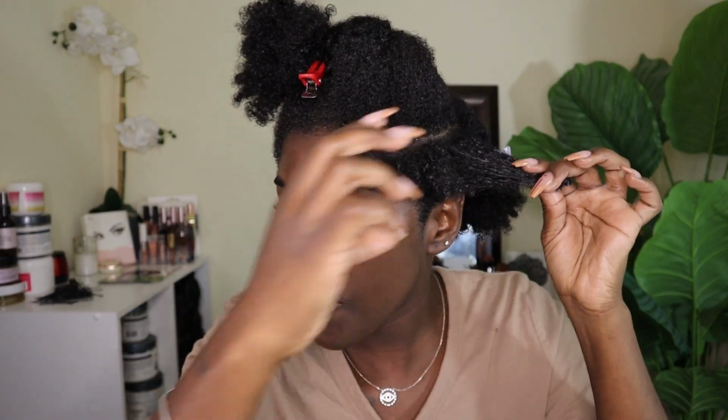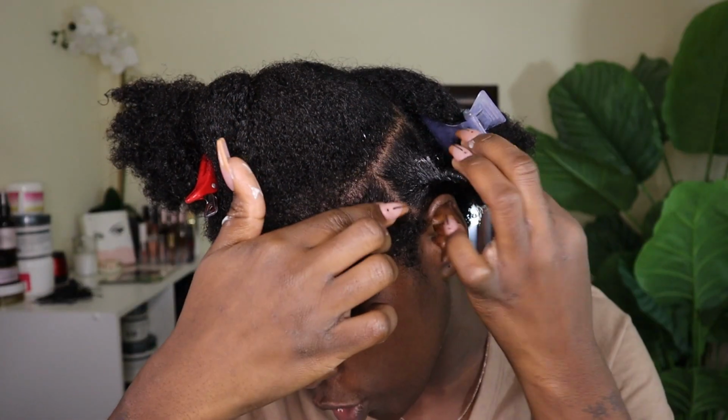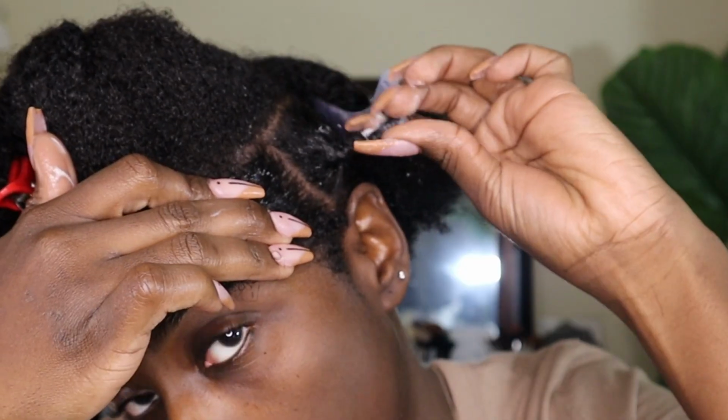Okay guys, so now that I have my hair hydrated, I am just going to section off in 2 sections, and I am going to start to Bantu knot it. So there's 2 ways you can Bantu knot it. You can Bantu knot by just twisting the hair consistently like you're going to do a coil, and consistently twist around and then continue to twist until it wraps around each other. So I'm going to show y'all me doing that. I hope that makes sense.